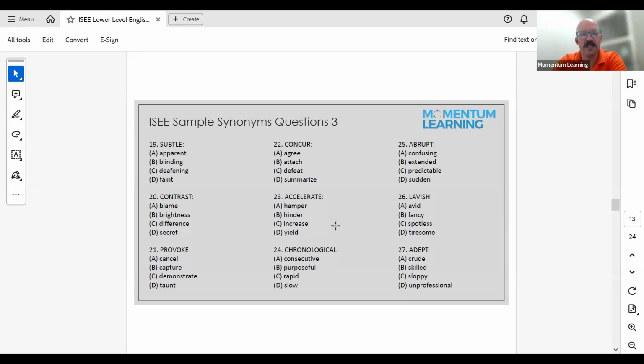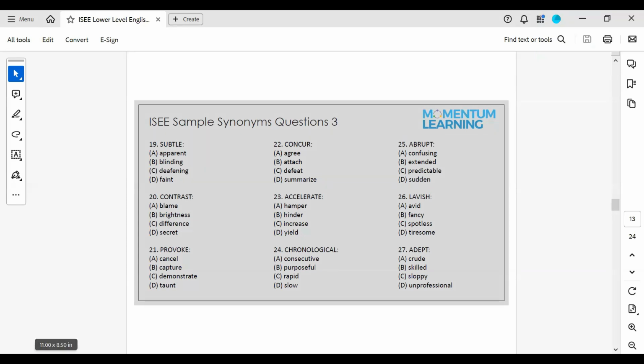If we look at contrast, that'd be flame, brightness, difference, or secret. Anybody, Angel, go ahead. Can you say that again? For number 20, we look at flame, brightness, difference, or secret. C. C for difference. Good.